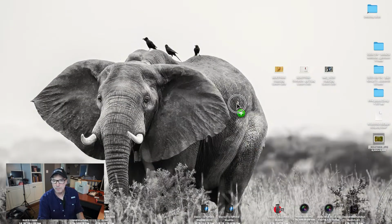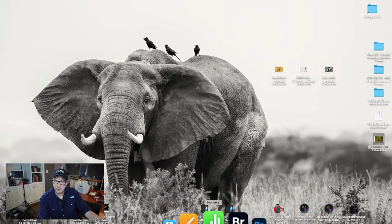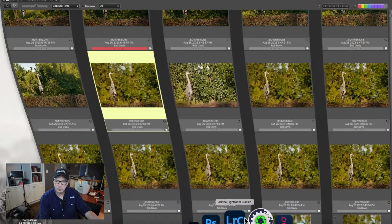So here's that JPEG file, and we could get the file information on it. So what did it generate? It generated almost a 3 megabyte JPEG preview that is embedded in the file. Very cool, right? So that's speed, that's accuracy. So let's go back to culling.